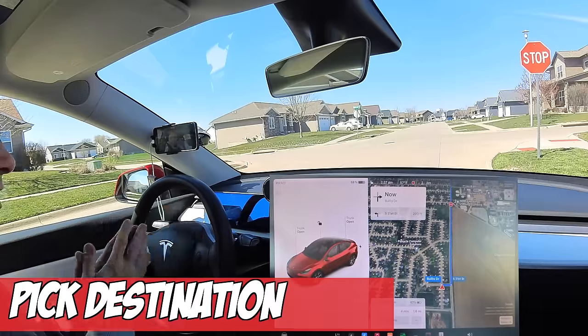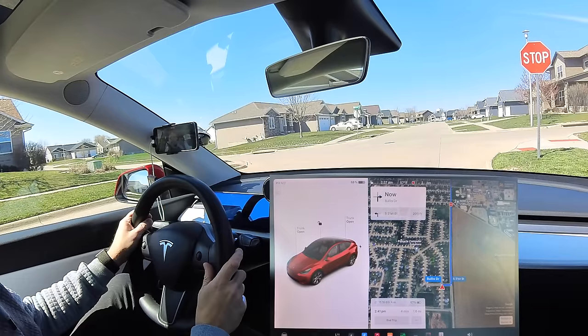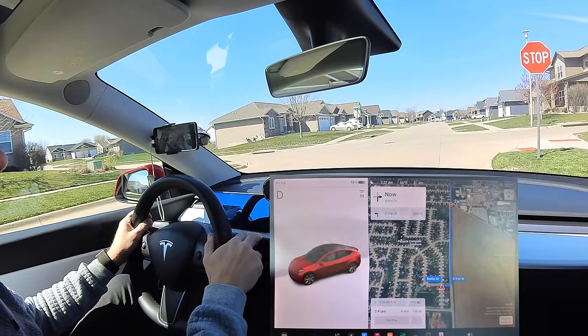Okay, now the fun part, let's actually go for a drive. And in order to do that, you need to enter in a destination, just like any other navigation, and I've already done that. The next thing you want to do is put your car into drive.